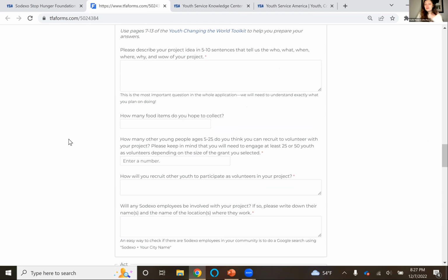And then here's where we really need the meat of things. So we're going to ask you to describe your project. Tell us the who, the what, the when, the where, the why, and the how of your project. Kind of what is going to take place, when's it going to take place, who is going to be a volunteer, and what are they going to do? So because we selected the option of doing a food drive, we're going to ask you to come up with a goal. In this case, how many food items do you hope to collect? If you're doing a community garden, how many pounds of food do you hope to grow and donate?